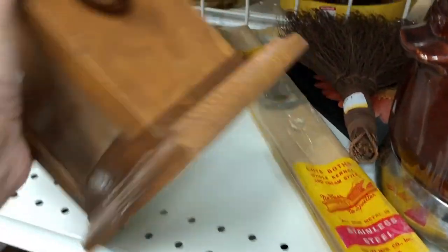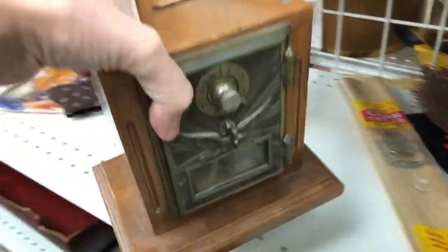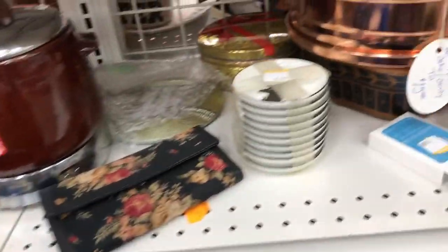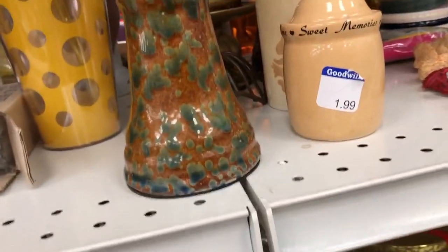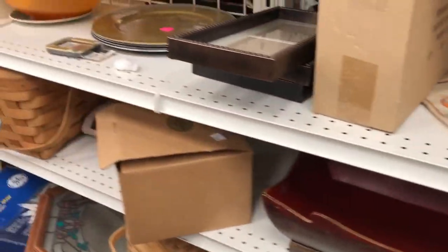This was super interesting. I believe this was an antique post office box that somebody built a bank around. Oh my gosh, this thing was so cool. Right in my cart it went. But then as I looked at it closer, there was no key, and of course I didn't know the combination, so unfortunately there was no way to open that bank. So as you guys can see, I am in the running up and down the aisles mode, taking a look at everything very quickly and putting it in my cart.